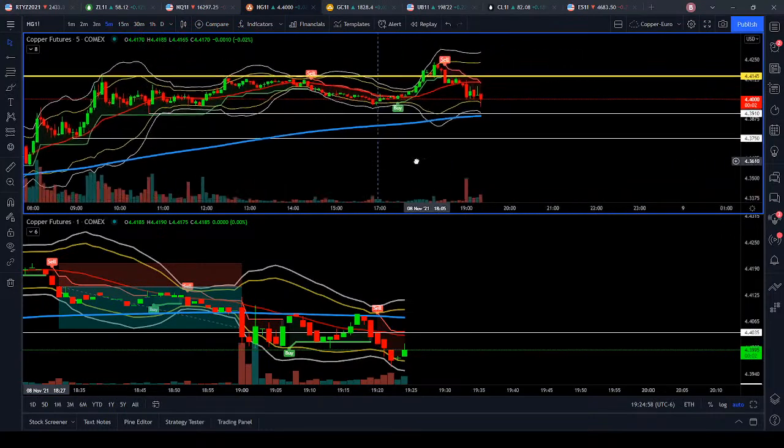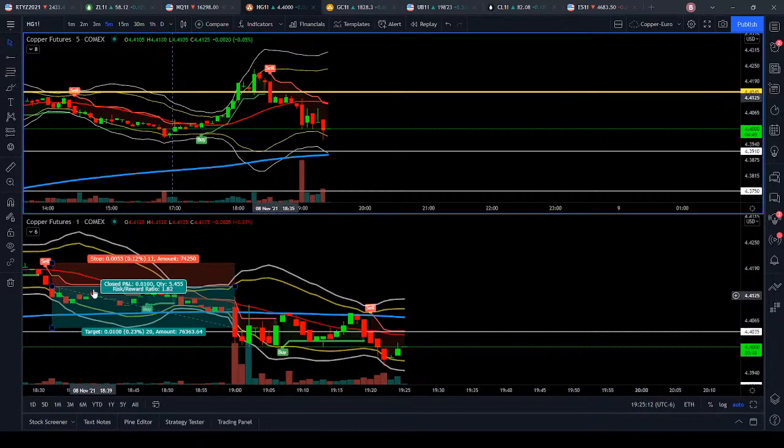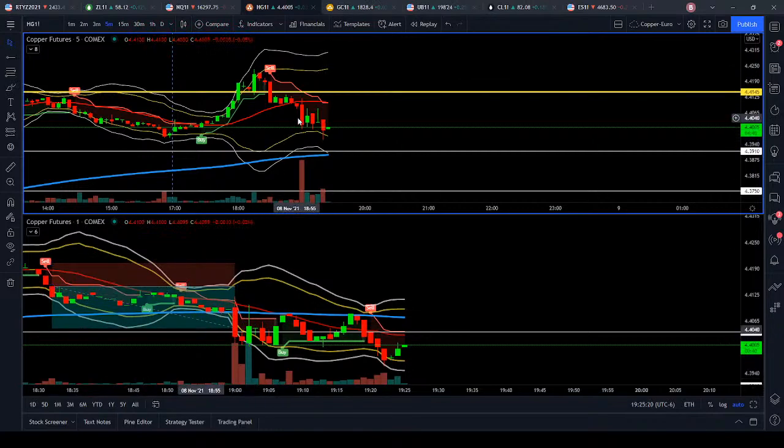If you go on the 5-minute chart here, copper is grinding downward. And if we weren't playing the signals, well, first off, we would have played the signals. This signal would have been good. It basically correlates with that signal there. So let me just see before I talk here. Okay. Yeah, that coordinated with this candle here.